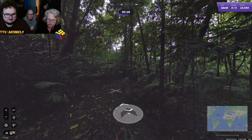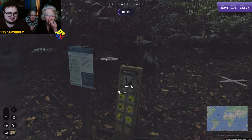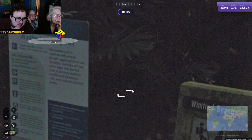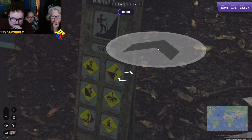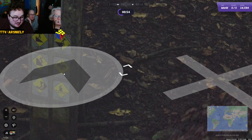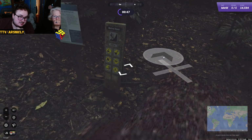Anyway, Dad, have you heard of Winifred Beach? Country English. Walking Winifred trail. What is the top sign for the bird? I can't read any of that. What are the dangers there? Can you get eaten by a crocodile? Slippery, falling off a cliff, falling downstairs. No flags to swing between. That's very Australian. Tides. And that guy just looks like he's having a good time.